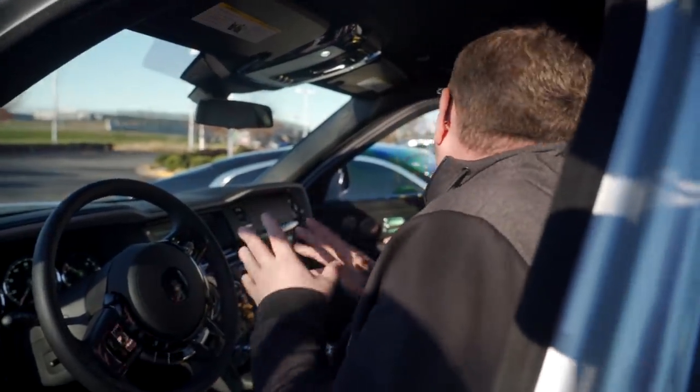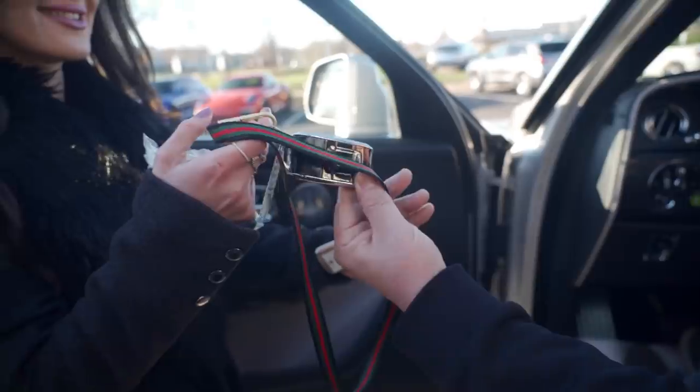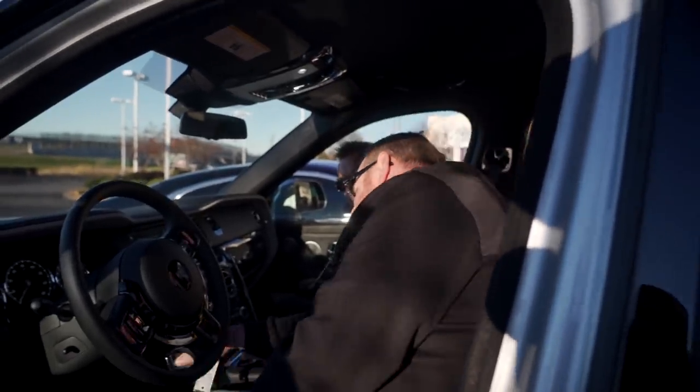Nothing beats Rolls Royce seats, man. They're so comfortable. Ooh, wait, what's that? Is that the one inside? That's for the Ghost. Wow, that's a cooler looking key, though. Can I get mine in the Savage Orange? Yeah. All right, well, you want to go for a ride? Let's go for a ride. Hunter, scoot over.